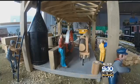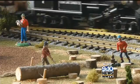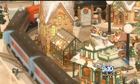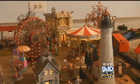The Garden Railway display is depicting the logging era in this area in the early 1900s. We have a sawmill and, of course, forest areas that they're cutting at the time. There's a seasonal set with the Polar Express, Harry Potter, and an amazing carnival.